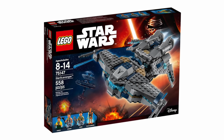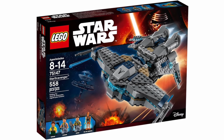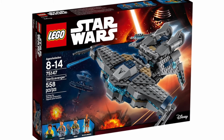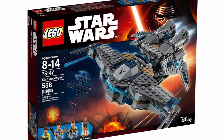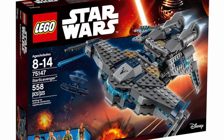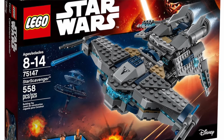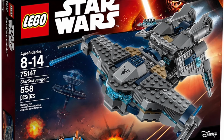The minifigure selection, for anybody who didn't watch the Freemaker Adventures, and nobody did, was incredibly lackluster, of course, because you only got one really recognizable character, and that's the battle droid there. And even then, he's in a mismatched color palette that looks ridiculous. So that's the Star Scavenger from 2016. Not LEGO's best original set.